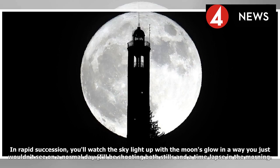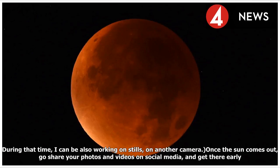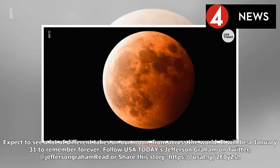In rapid succession, you'll watch the sky light up with the moon's glow in a way you just wouldn't see on a normal day. I'll be shooting both stills and a time-lapse in the morning. Why not? Just put the camera in place, compose the shot, and then let it record. During that time, I can also be working on stills on another camera. Once the sun comes out, go share your photos and videos on social media, and get there early. Expect to see a lot of different takes on our moon from across the world. It will be a January 31st to remember forever.